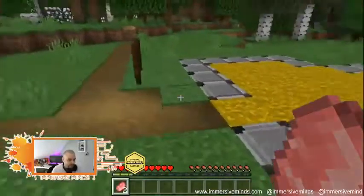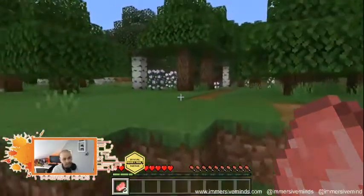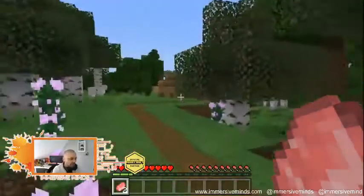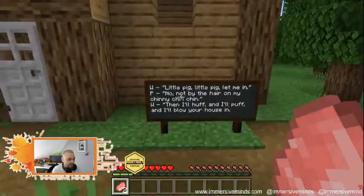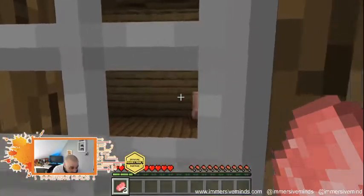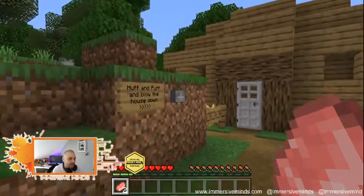So he shouldn't have made his house out of straw. And we discussed that with the kids because of course they're reading the book as they go along. And then what we do is we follow the path along and we come to a house made of wood. And we have our little thing: little pig, let me in. Not by the hair on my chinny chin chin. Then I'll huff and I'll puff and I'll blow your house in. Try it, mate.